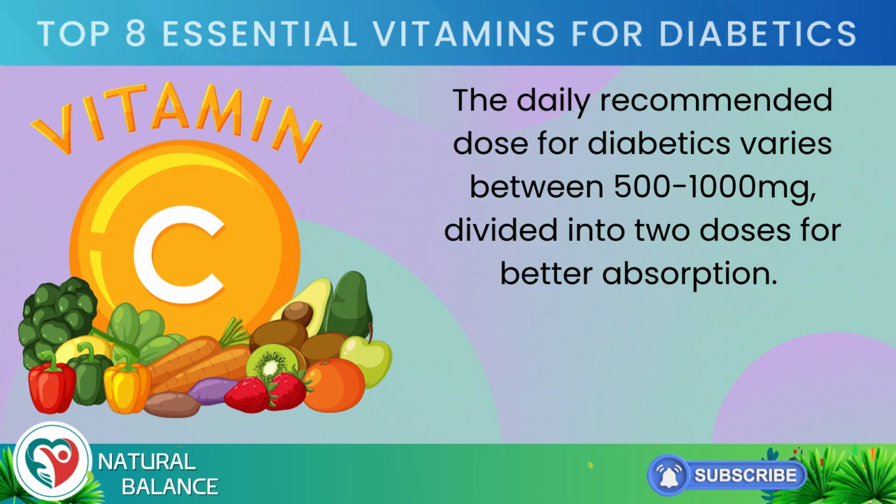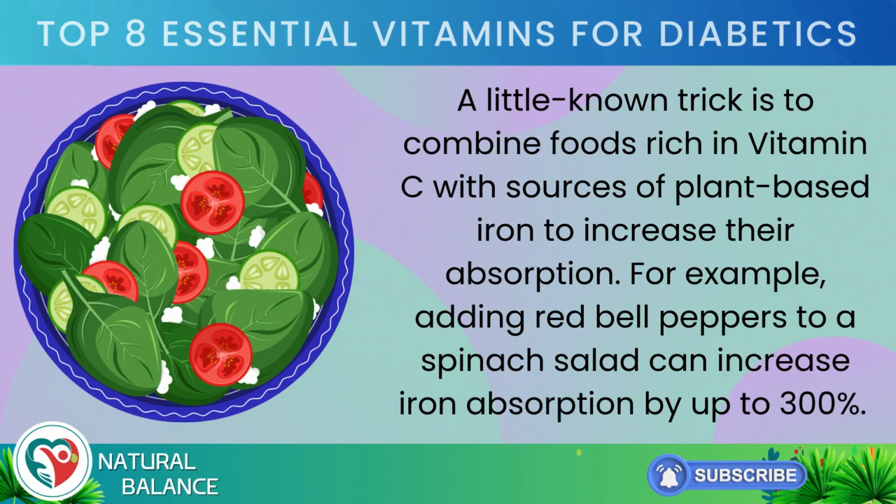The daily recommended dose for diabetics varies between 500 to 1,000 milligrams, divided into 2 doses for better absorption. A little-known trick is to combine foods rich in vitamin C with sources of plant-based iron to increase their absorption. For example, adding red bell peppers to a spinach salad can increase iron absorption by up to 300%.